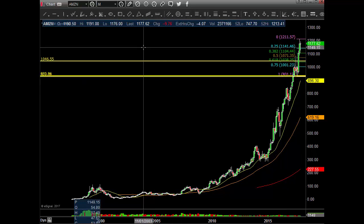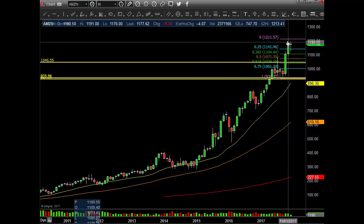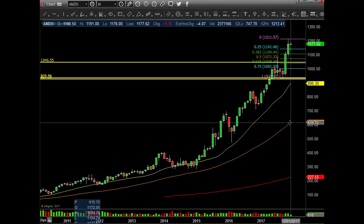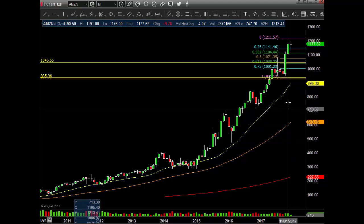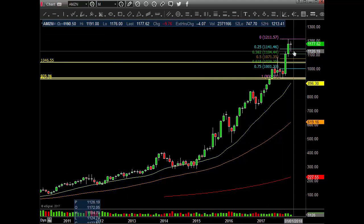So, anyways, just be careful with this one. If you're long, just tighten the stop. You don't want this thing all of a sudden to be a $600 stock again, and everyone's like, are you kidding me? I don't know if it'll go that low, but you never know with the markets, guys. That's all I can say.